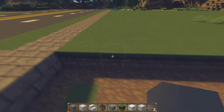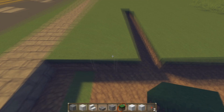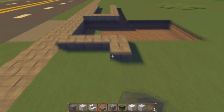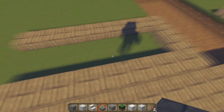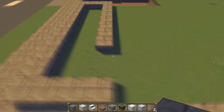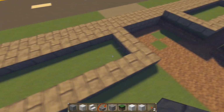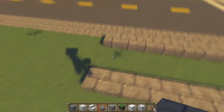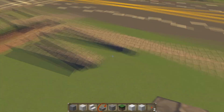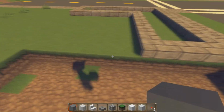This time, instead of a house that we usually build in the speed build episodes, we're actually going to be building a bank. This one I took off a picture that I found on Google. I had quite a difficult time finding a nice picture of a bank that wouldn't take too long to build, because this one actually took me a little over an hour to build.